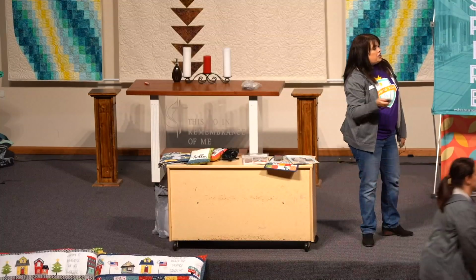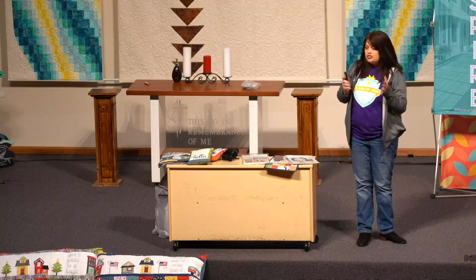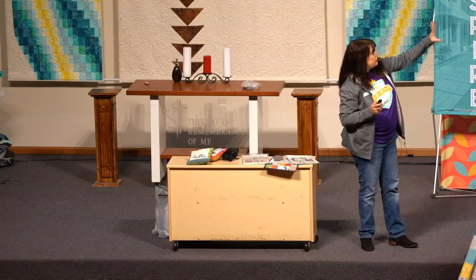Okay. But perhaps my favorite bonus project in this collection is the Build Your Own Neighborhood bench pillow. So we have some up here. Now think about what I just said: build your own neighborhood bench pillow. That means there's a variety of different things that you can do with this bench pillow to make it your own. So I'm going to show you an example.